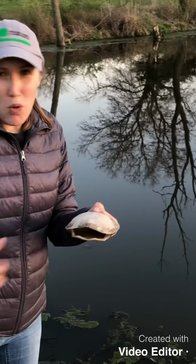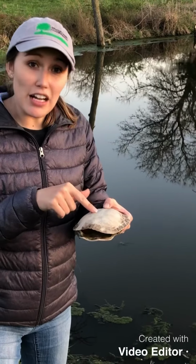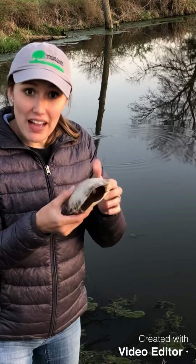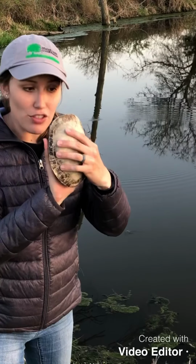This is a turtle's backbone. So can we just walk out of our backbone? No way. A turtle can't walk out of its backbone or its shell either. So this is a turtle that, unfortunately, died, but we found its shell right near a pond. So pretty cool evidence of a turtle.